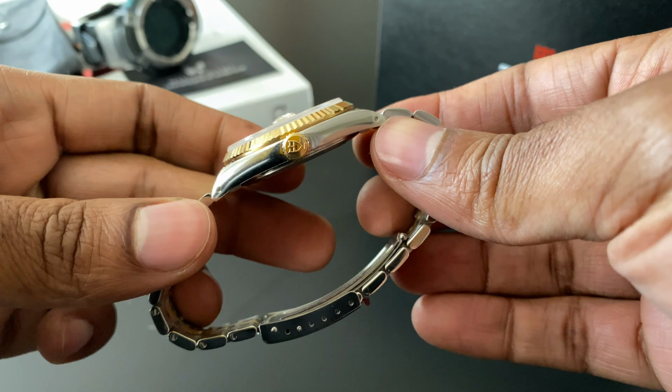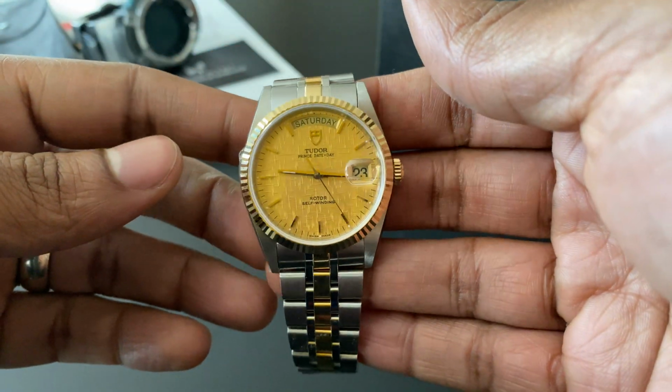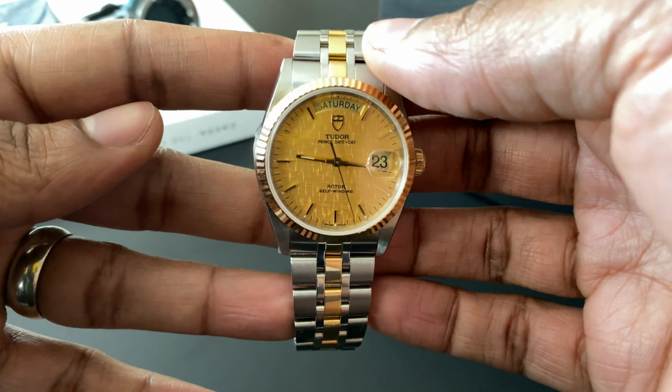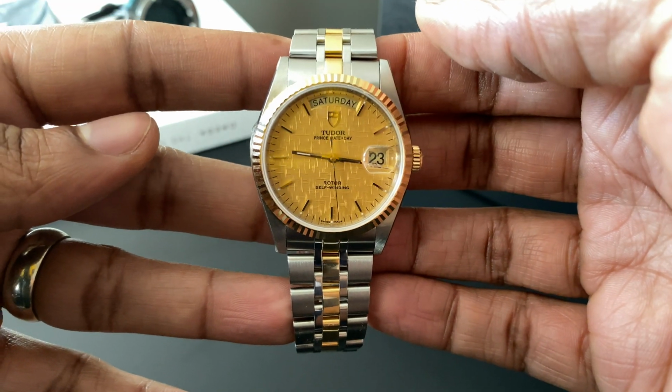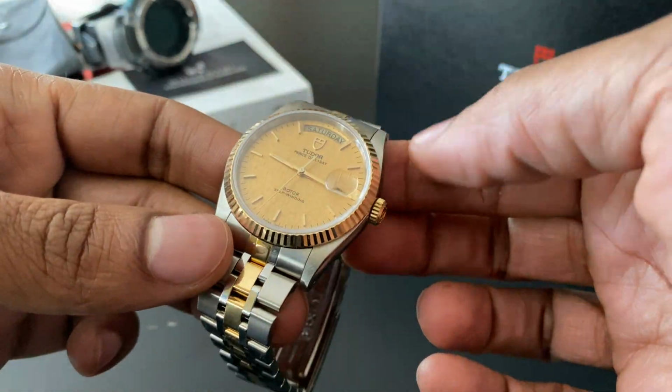But this is my newest acquisition, the Tudor 76213 Prince Day-Date. Quality watch. If you ever get a chance to take a look at one, I think you'll be pleasantly surprised with, for one, how good retro Rolex design cues actually were, even in a modern world, but overall, it being a solid, affordable timepiece from Tudor.